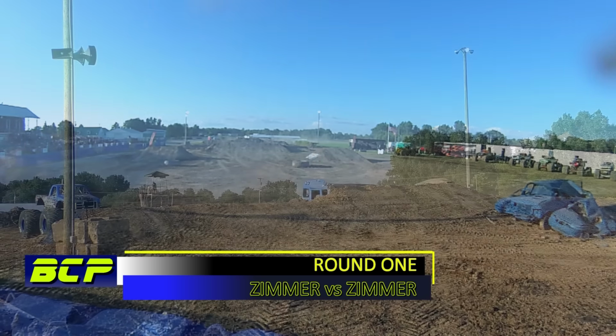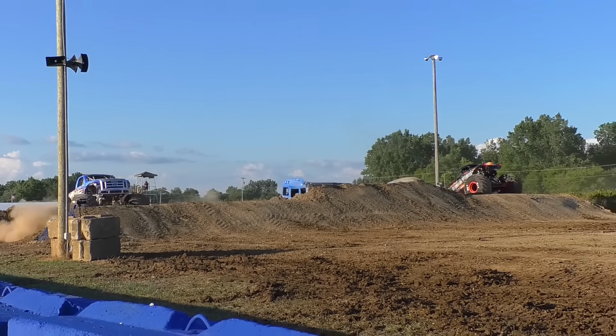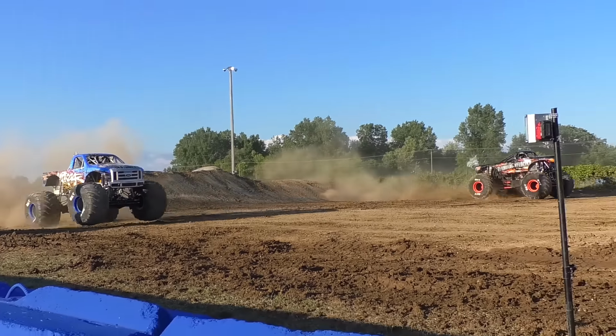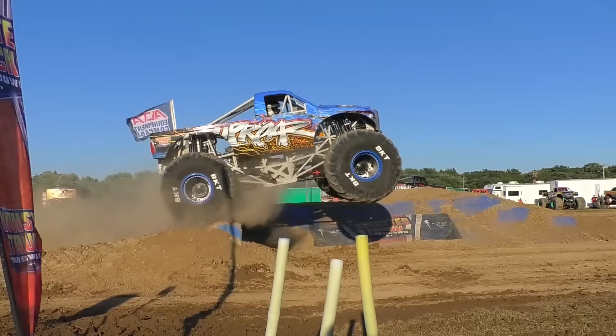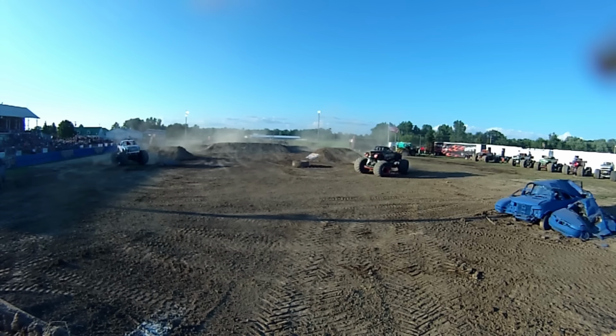Two different types of drivers. Believe me, they both have their own driving style. It's going to make this very interesting for the number one qualifier against the teammate. Junior checking out on Dad right now.